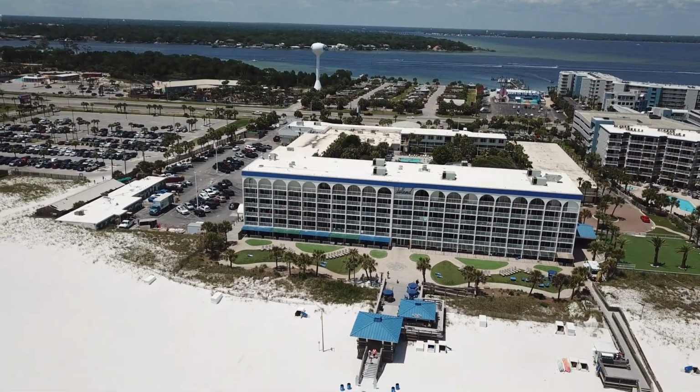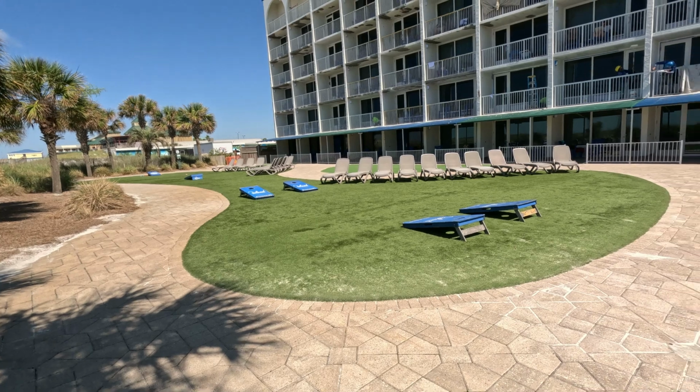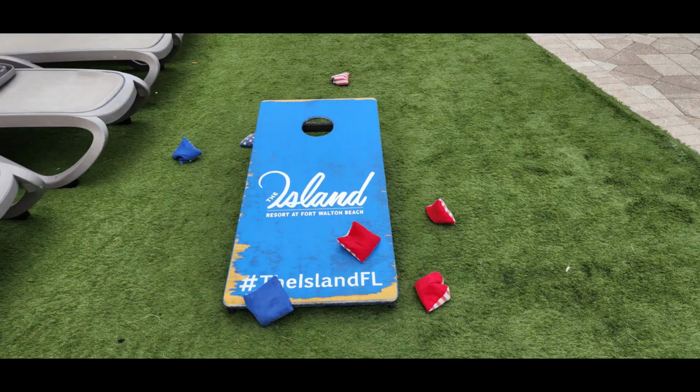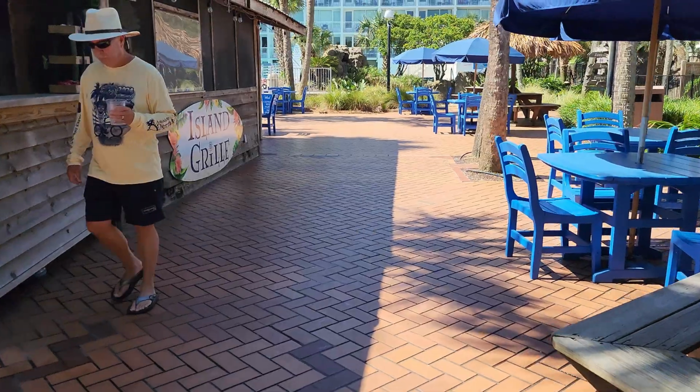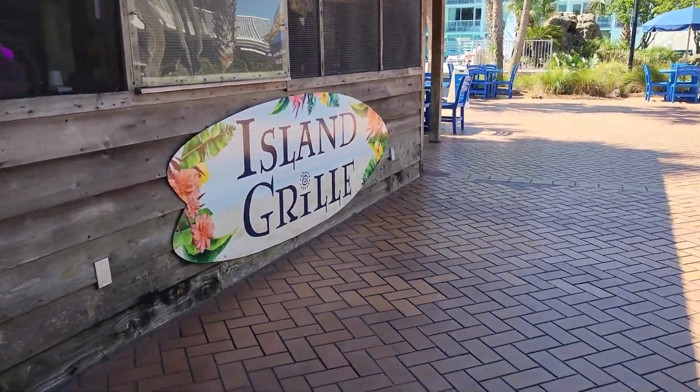They have a beach bar out here, and here in the back they have games and a food truck. They have an outdoor grill that's convenient for grabbing lunch if you're hanging at the pool.